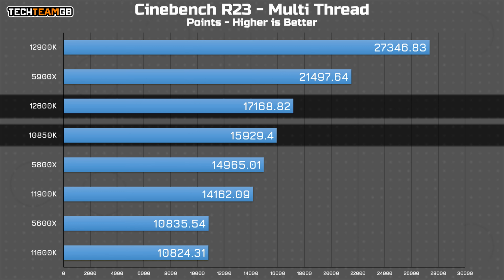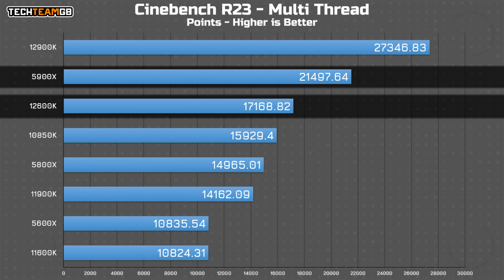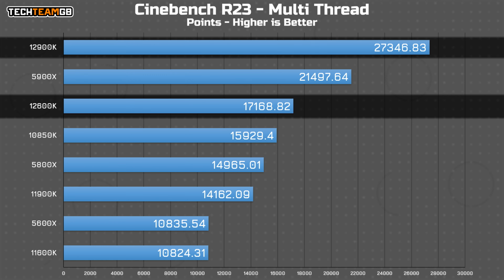It's only bested by the Ryzen 5900X, which is a 12 core, and of course its bigger brother i9, the 12900K, but the fact that it's beating both last gen's top end i9 and the generation before that's top end i9, which I would remind you is a 10 core, well, that's incredibly impressive.